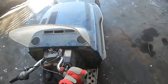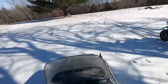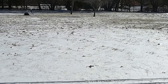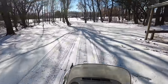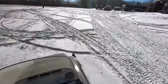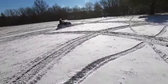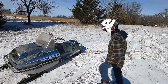Let's see if mine will start. Smoking a little bit. That's a pretty solid $500. Probably. This thing is pretty sketchy.